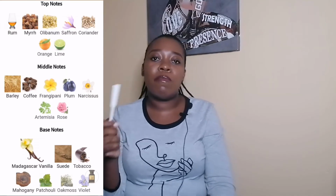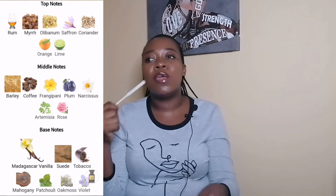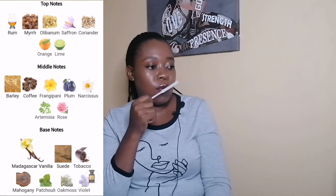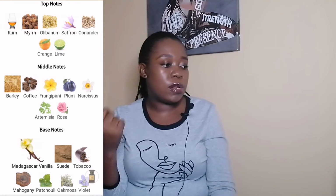So whenever I'm thinking of something bad boy, bad girl, or all dressed up, I'm thinking of black as the color of choice. Let me tell you the notes. This one has rum. It makes sense that there's rum, because this has a slight booziness to it, and some tobacco-ish thing going on in addition to the sweetness. It has myrrh, olibanum, saffron, coriander, orange, lime in the middle.